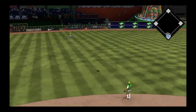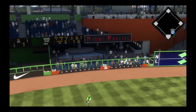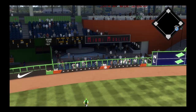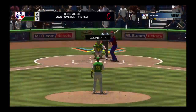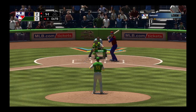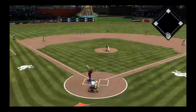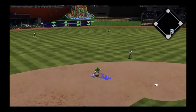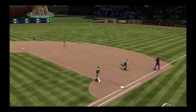Now this one is blasted to left field, and there's no doubt about it. Back-to-back jacks. So it's back to the top of the order now. And set to go now is the shortstop, Ben Zobrist. Hit back up the middle. Barreto fields cleanly. And that's the second out.